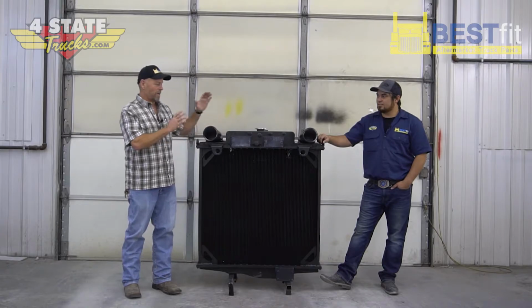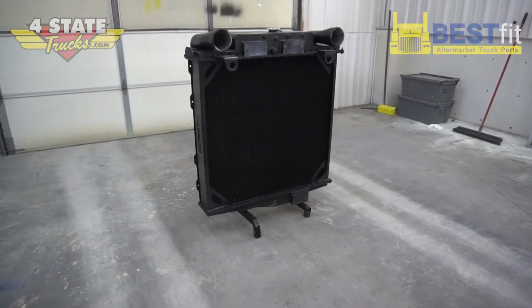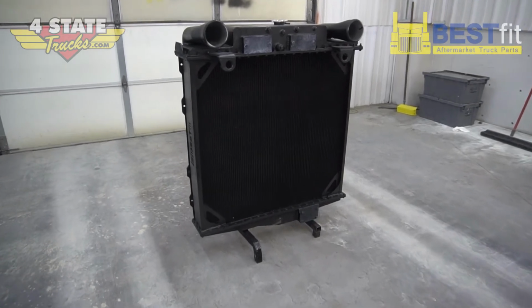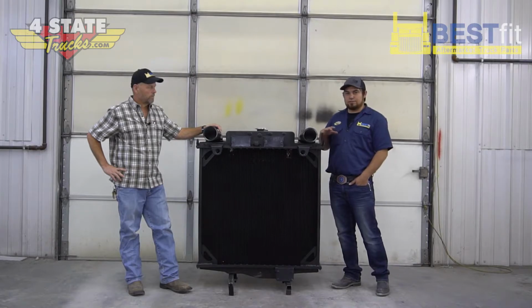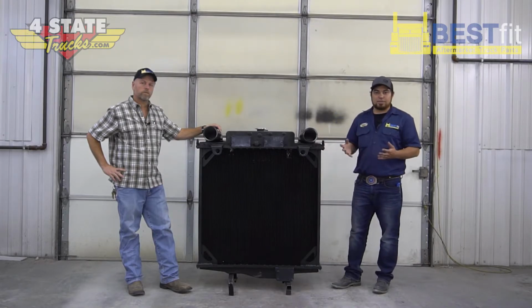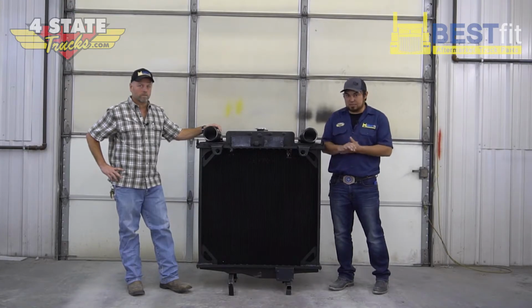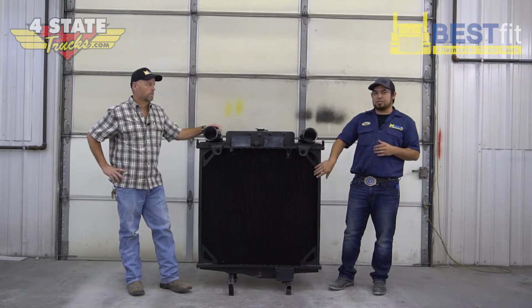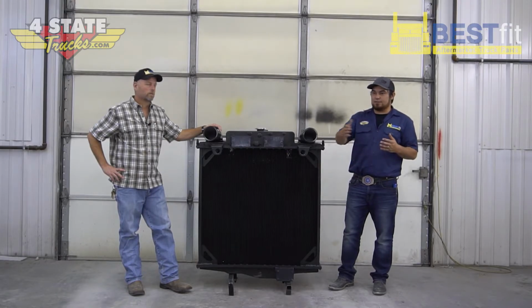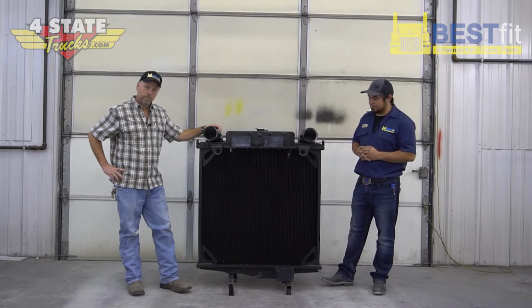So, Josh, I don't want to steal any more thunder. Tell us what we're looking at right here. So, this is your factory-style 359. It does look a little bit different than what factory does because we put some modifications in there to increase horsepower, to have more adaptability. You're talking a core that's going to be very similar to what your new style cores are from up until 2007, before they went into the plastic aluminum stuff.